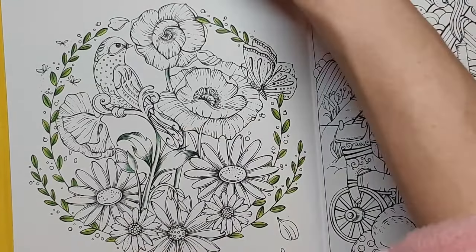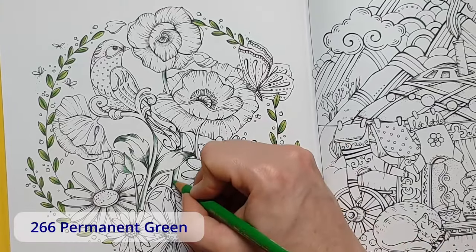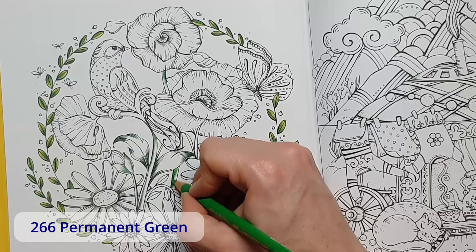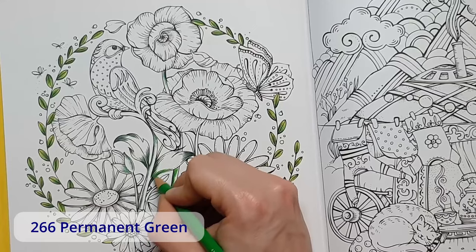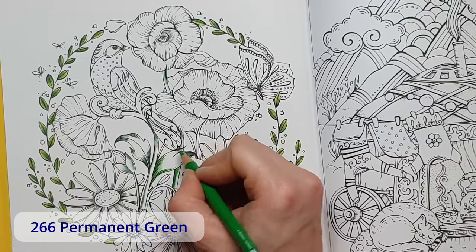All right, so now I'm going to bring in my permanent green, number 266, and just go over that. And I'm not going to bring it out too much because I've got two more shades of green still, so I don't need to really worry about it too much.